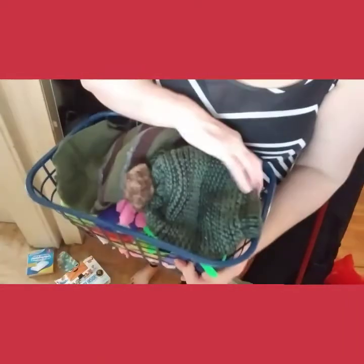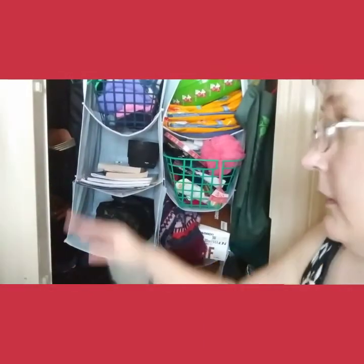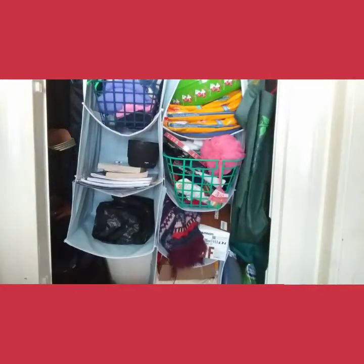This is my visor. I do photography. It helps me when it's very bright out. Controls the light for better photos. And just using a Dollar Tree basket, I have my extra hats and single, lonely-looking mittens, so if I find them I can put them together. And I have everything back in there that I want.